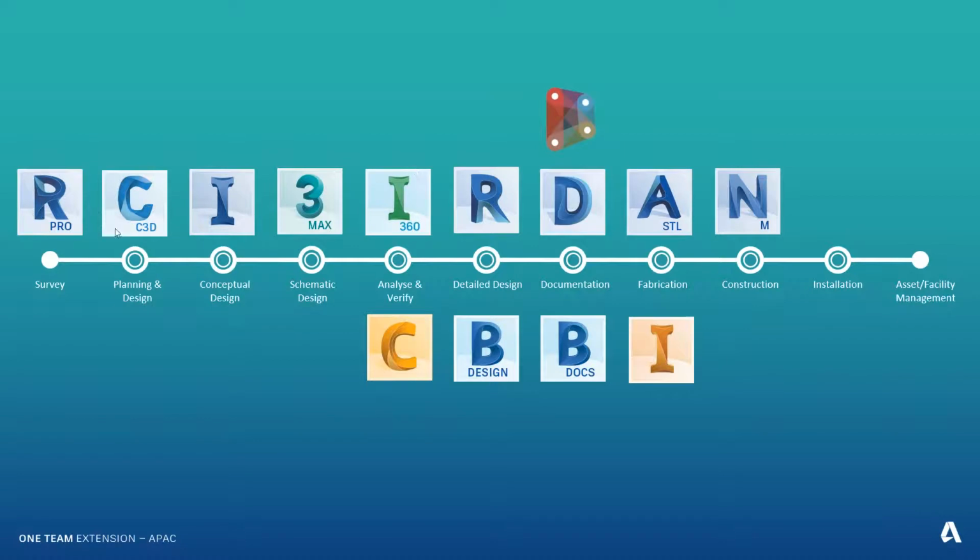So whether it be Recap 360, InfraWorks, Revit, of course, or maybe Dynamo, these can help strengthen your design process. Some of the products I'll be talking about, which are outside of the AEC collections, are going to be these ones on the bottom. So I'll be touching on tools like CFD, computational fluid dynamics, our BIM 360 Design for collaboration, and BIM 360 Docs for documentation, and also Inventor for fabrication.